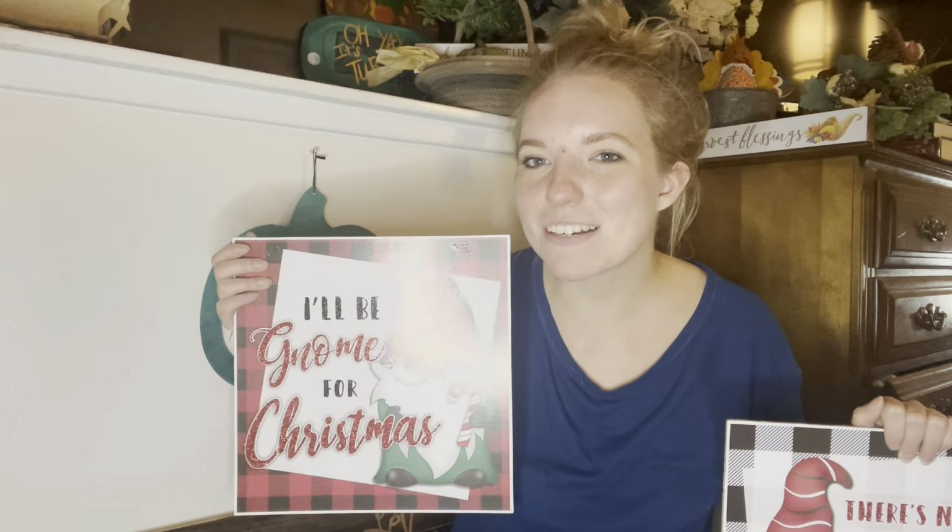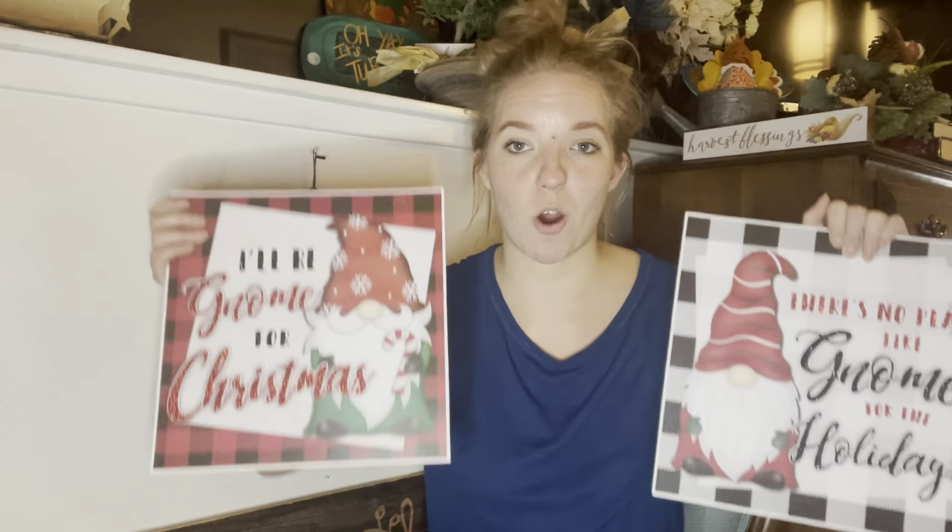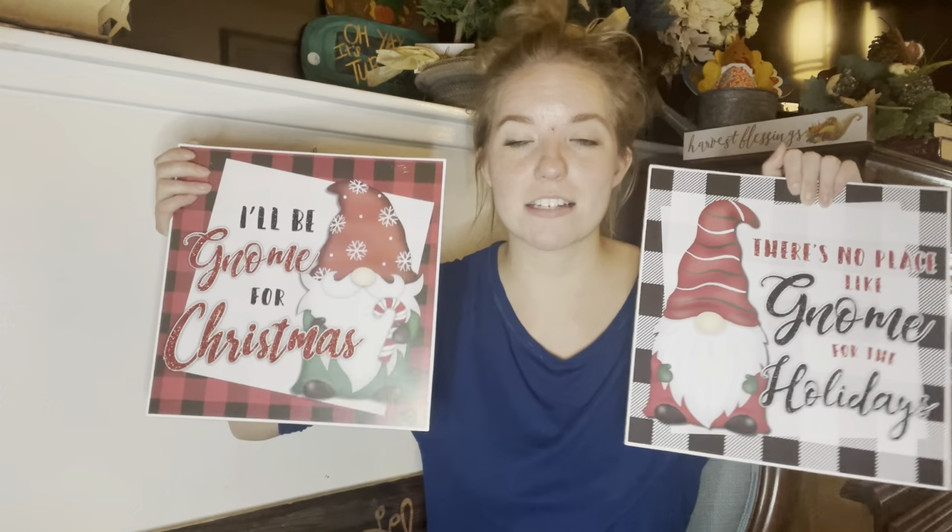I might put this one. You know what's funny is I just realized I say I don't decorate with buffalo check. My stepdaughter's Christmas bed sheets are red buffalo check. My winter bed sheets are gray and white buffalo check. So one of each will probably go in the bedroom. So these, I already know where they're gonna go. Perfect. I answered my own question. So that's the first 2 gnome signs.